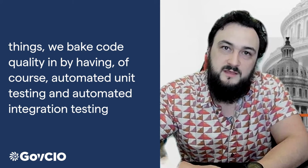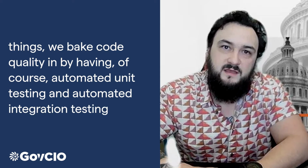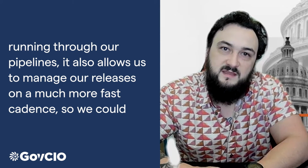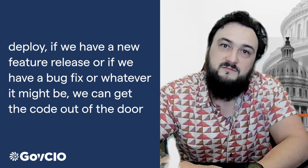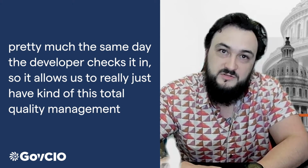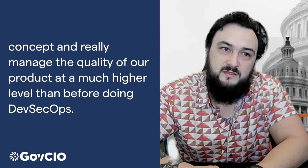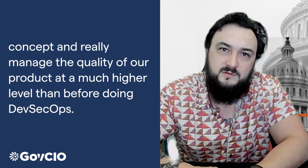We bake code quality in by having, of course, automated unit testing and automated integration testing running through our pipelines. It also allows us to manage our releases on a much more fast cadence. So if we have a new feature release, or a bug fix or whatever it might be, we can get the code out the door pretty much the same day the developer checks it in. So it allows us to have this total quality management concept and really manage the quality of our product at a much higher level than before doing DevSecOps.